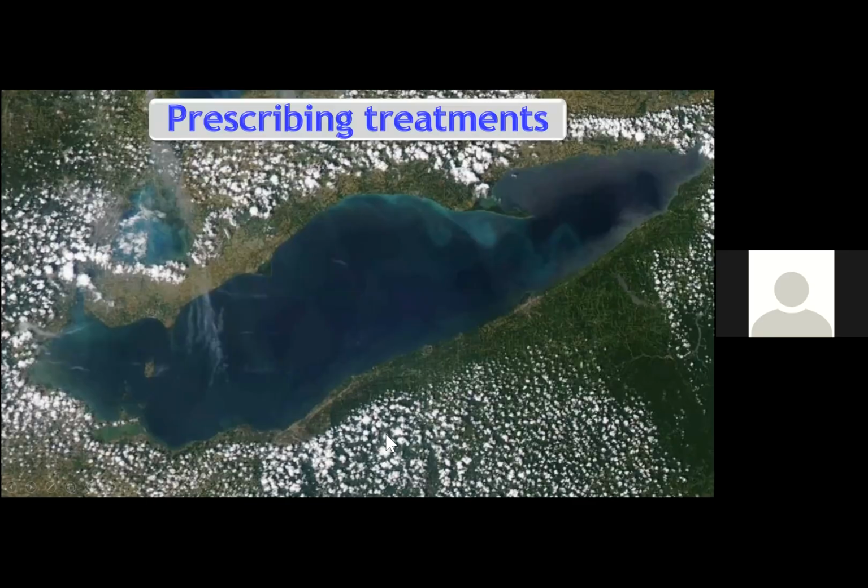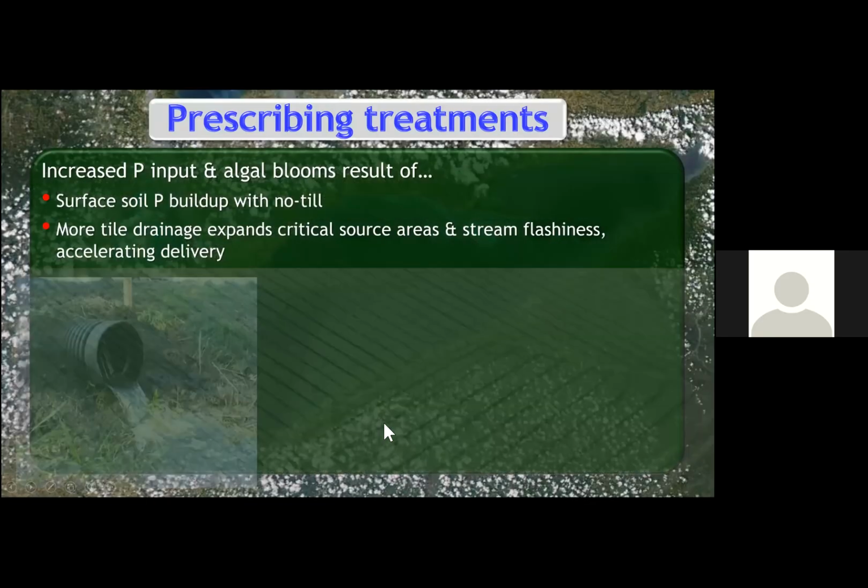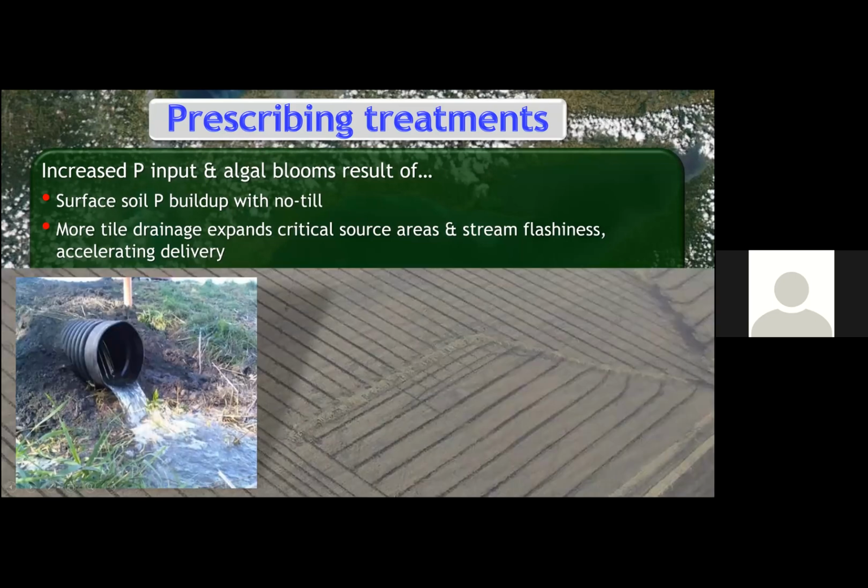So the question then is, how do you prescribe the treatments? In hindsight, what Doug Smith and others, and people at Heidelberg, found was that some of the algal activity was caused by the surface soil buildup of P, which we mentioned earlier in no-till. By not incorporating it, it built up on the surface of the soil, and eventually that started to be a source of phosphorus in rainfall that generated runoff from those soils. So no-till over a long period of time built up the P at the surface, at that 2-inch layer I mentioned earlier, which started to be more susceptible to runoff.